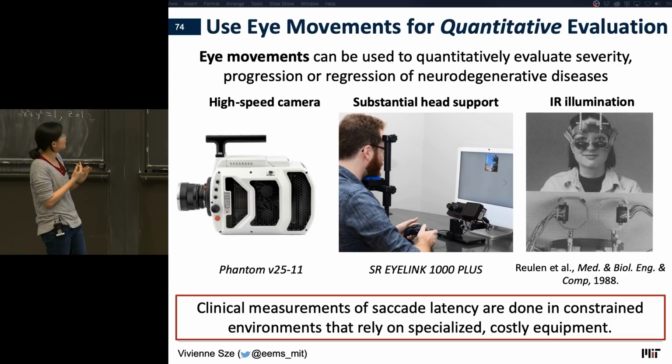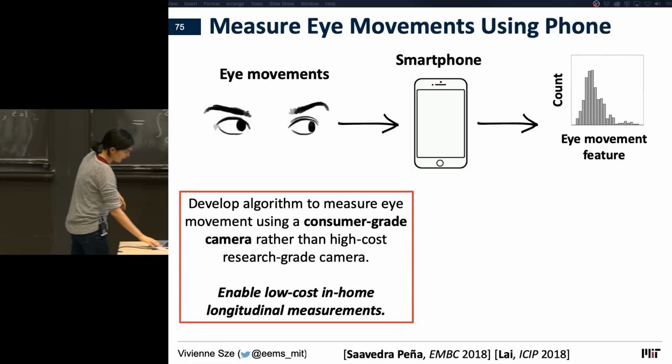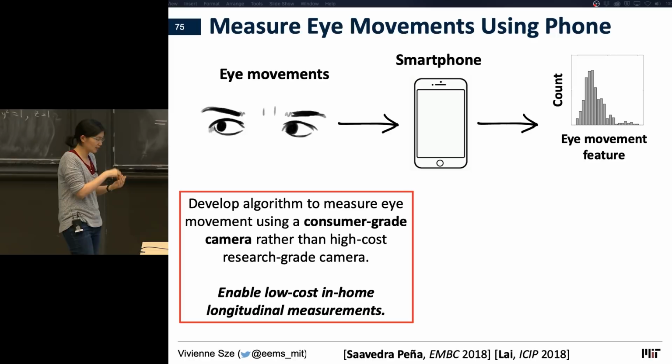So in the vein of enabling efficient computing and bringing compute to various devices, our question is, can we actually do these eye measurements on a phone itself that we all have? Indeed, you can develop various algorithms that can detect your eye reaction time on a consumer grade camera like your phone or an iPad.